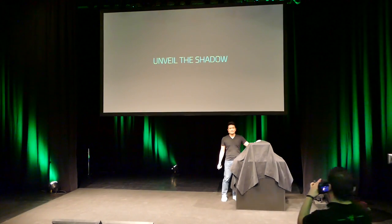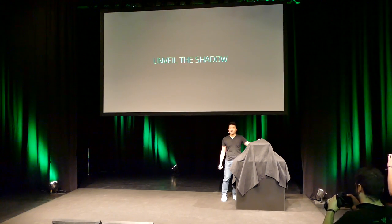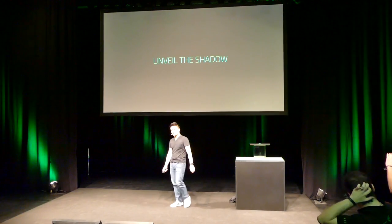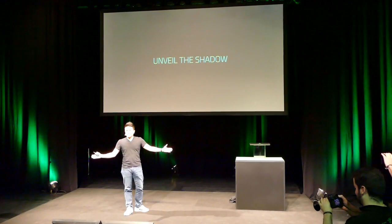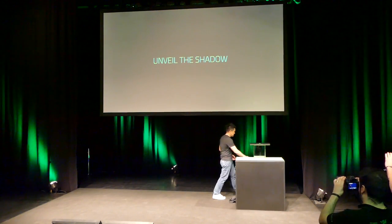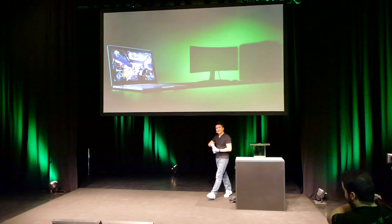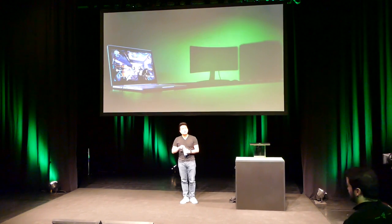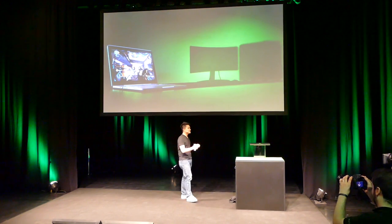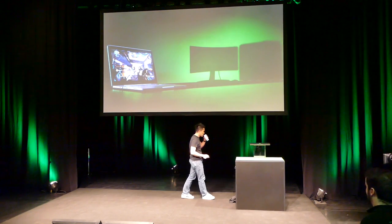Ladies and gentlemen, one of the most powerful desktops on the planet. And this is how it looks. That is pretty crazy. So that's what we have. One of the most powerful desktops on the planet, in something as slim and light as a laptop.